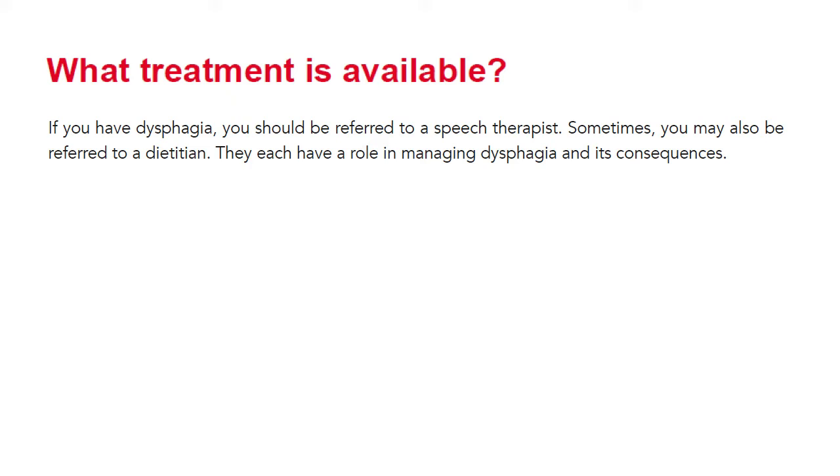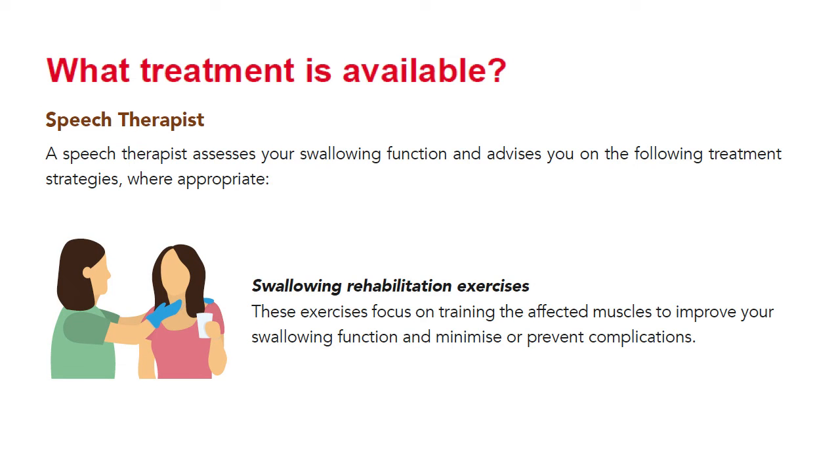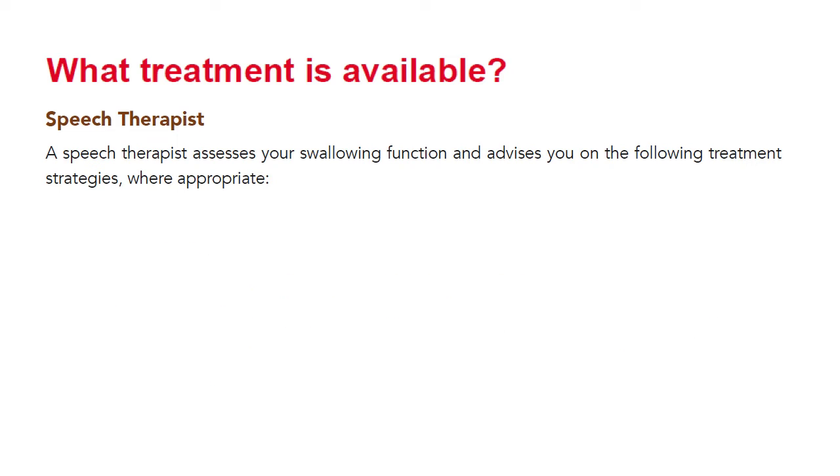If you have dysphagia, you should be referred to a speech therapist. Sometimes, you may also be referred to a dietitian. They each have a role in managing dysphagia and its consequences. For a speech therapist, they will assess your swallowing function and advise you on the following treatment strategies where appropriate, such as swallowing rehabilitation exercises. These exercises focus on training the affected muscles to improve your swallowing function and minimize or prevent complications.